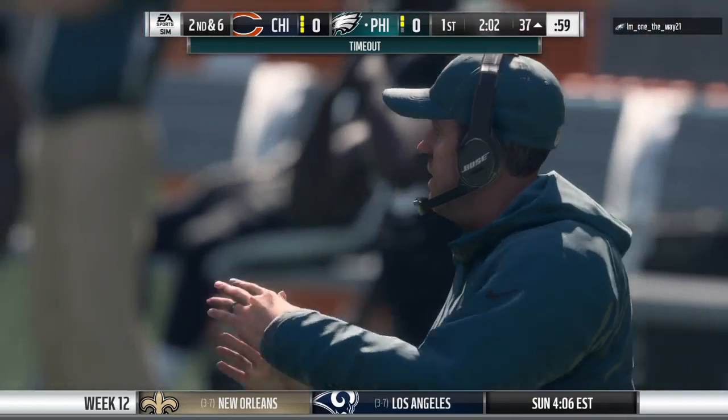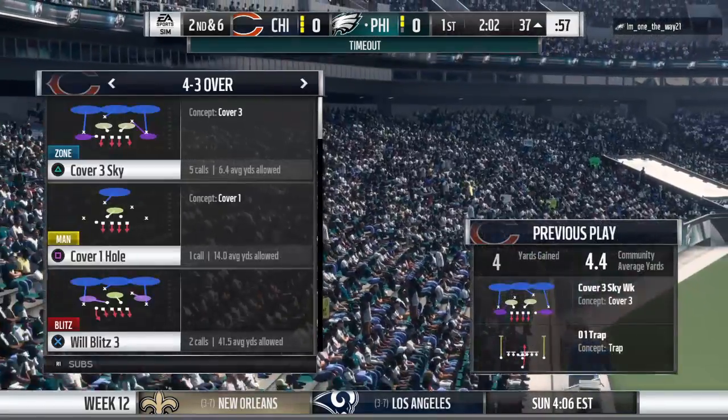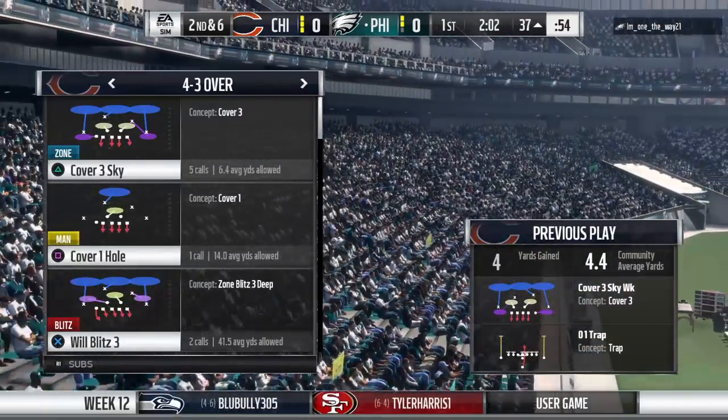Play clock down to 2, and we get a signal and a timeout. They'll have 2 remaining as we step aside here in this first quarter.